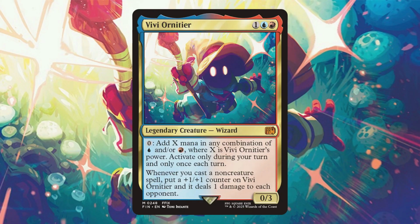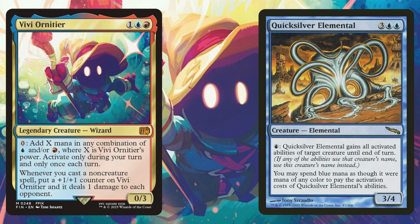Finally, coming in at number 1 is Vivi Ornitier. I'm seeing Vivi commander deck lists everywhere I look right now, even in 1v1 duel commander. As for regular commander though, you can make builds around this card as powerful as you like depending on the commander tier you're going for. Higher tier versions of this will have some intense combos like Vivi and Quicksilver Elemental, which will net you unlimited blue and red mana, while less competitive versions focused on spell slinging can be just as fun to play.